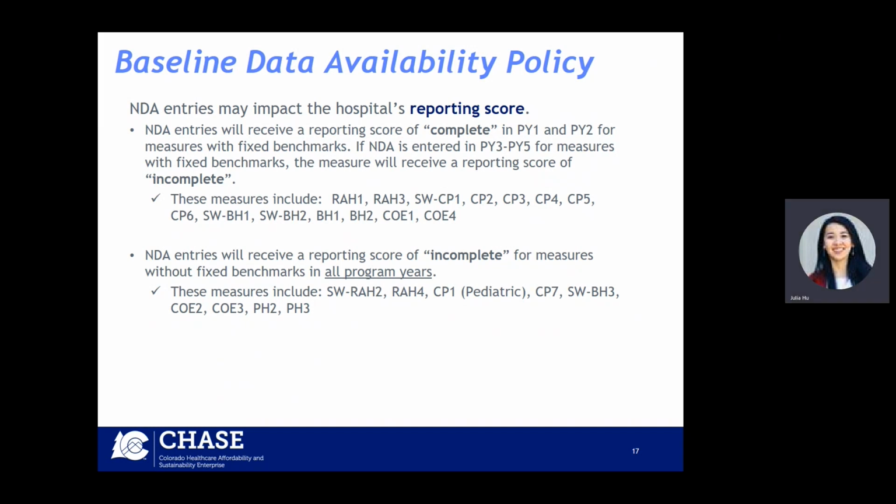If you select NDA for measures without fixed benchmarks, no matter which program year, but particularly some of these measures, SW RH2, RH4, CP1 pediatric, CP7, SWBH3, COE2, COE3, PH2, PH3, you must later report data available for those measures. So they are not measures that we identified as needing benchmarks, but are in hospital self-reported measure workbooks. So we expect data to be available from the hospital for these measures.